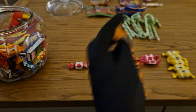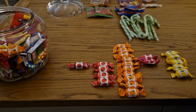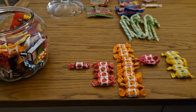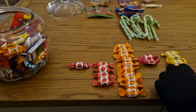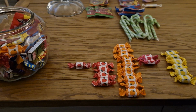Another orange sweetie. It looks like the orange sweets are the least favourite because they are the most that are left in the jar, which means they're not being eaten. Lemon sweet.